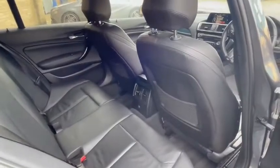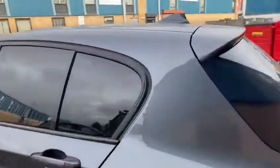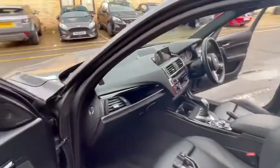This car has two keys, all the original book packs and handbooks, also the original service history invoices. This car has been serviced three times: 2018, 2019 and 2021. For the exact dates and mileages, it's on our website.